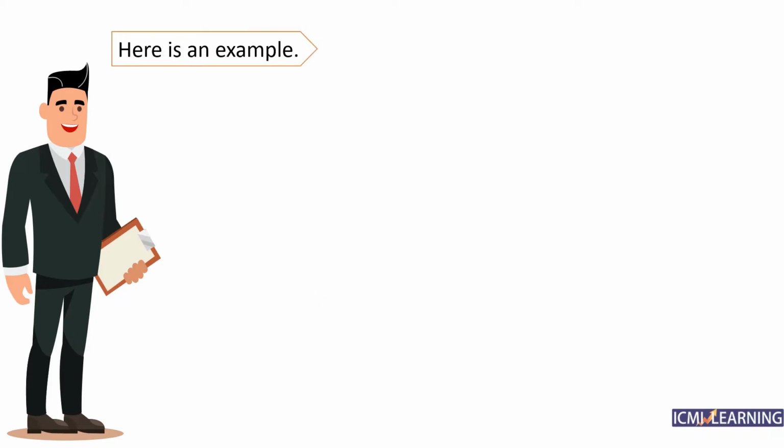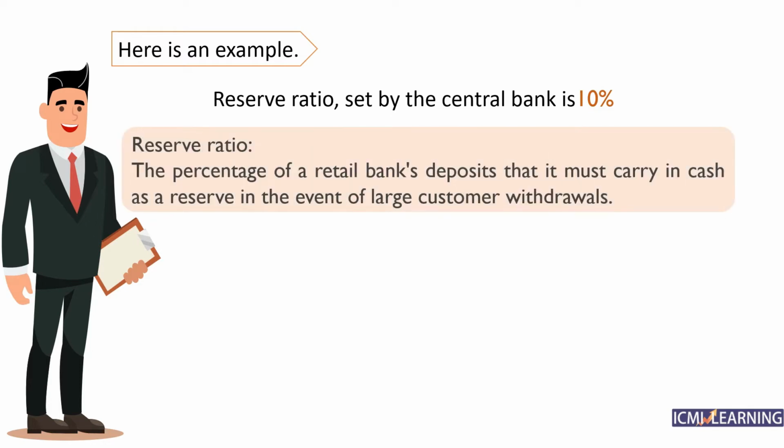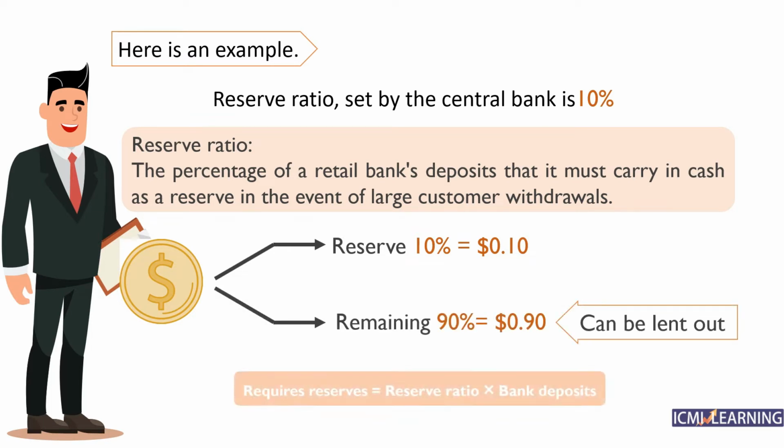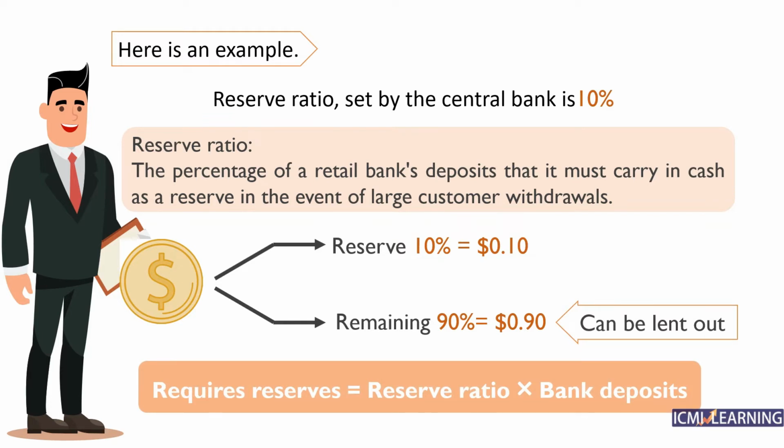To see how this lending process creates a money supply, here is an example. Assume that the reserve ratio set by the central bank is 10%. The reserve ratio is the percentage of a retail bank's deposits that it must carry in cash as a reserve in the event of large customer withdrawals. This means for every dollar deposited, the bank must hold 10%, which is $0.10 in reserve, and the rest, $0.90, can be lent out. Required reserves is equal to reserve ratio times bank deposits.